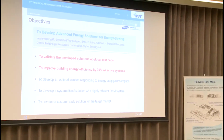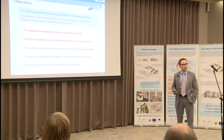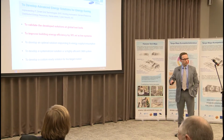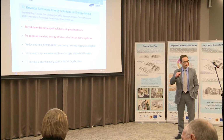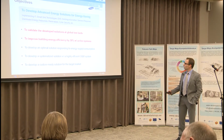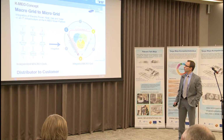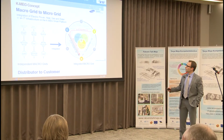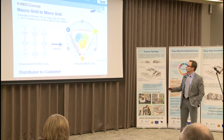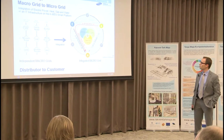The idea is that, for example, if Samsung, the mobile phone manufacturer, owns a large district area with its industry buildings, all the savings you can gain from that area go directly to the bottom line of the company's profits. So there's potential. And the KMEC concept is about integration of electric power, heat, gas and water with IT infrastructure, and at the core of KMEC is a smart IT platform.